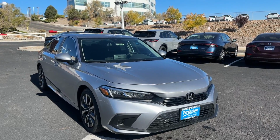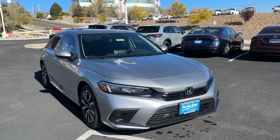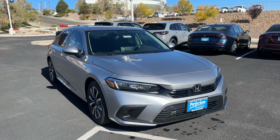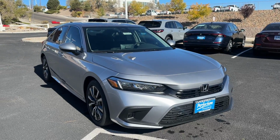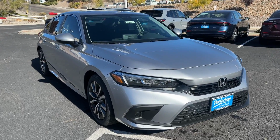If you go to the EX, this is how you can get the turbo 1.5 four-cylinder engine. Same thing, the Touring will offer the same engine. If you get any model below the EX, it's a 2-liter non-turbo four-cylinder engine, which is in the Sport and the LX. So for 22, the Civic has been completely redesigned, and for 24, it carries over the same design styling.